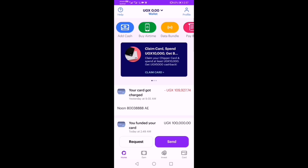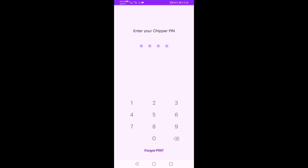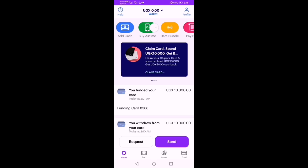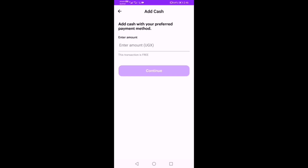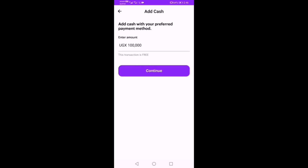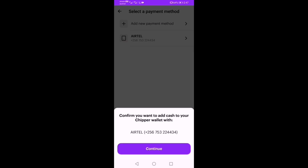So I hope it helps. Alright guys, if you're done installing, then open it. When they ask you for a password, take a password so you don't forget it, then log in. Up here on the wallet you see 0.0. So let's click and add some money. Add, cash out, see the rates. So click on add. Let's put 100,000 for instance. Continue, then select payment method, Airtel money, continue.